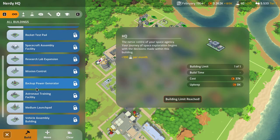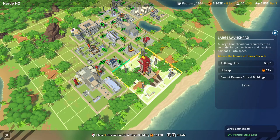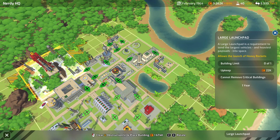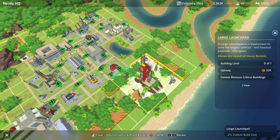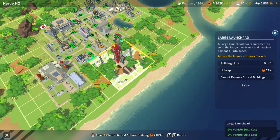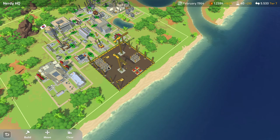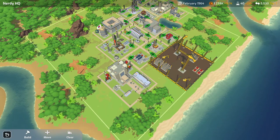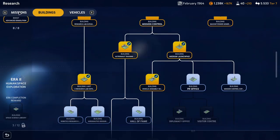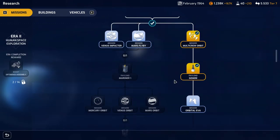Now, we need to build our large launch pad. And it is damned large. Here we get minus 3% vehicle build cost. Over here we get nothing. Here we get minus 2% vehicle build cost. So we could do this. It costs 2 million. But we get both of the bonuses, so we get minus 5% vehicle build cost. Done. That takes us down on the money again. Alright, so that's the large launch pad. We do have the multi-crew orbit ready to go.